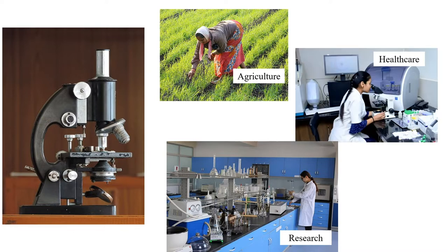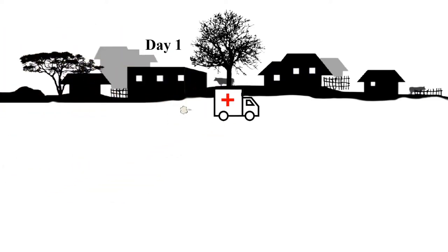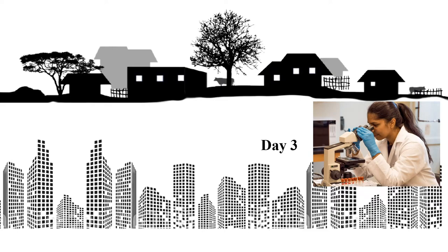Unfortunately, microscopes are still not accessible to a large number of people in the world. Even today, blood samples collected from small towns and villages have to be transported to tier 1 cities for processing. The downside here is that this increases the chance of sample degradation, the cost of processing, and the time to treatment.